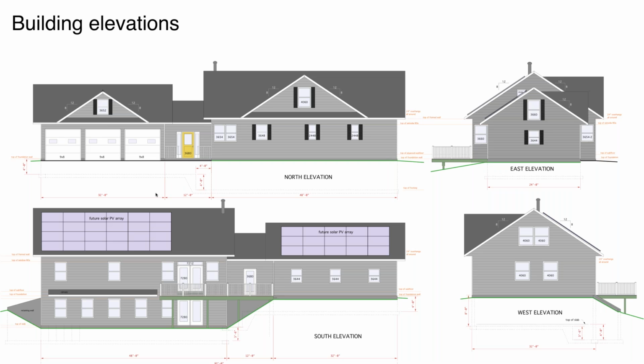This uses I-joists for floor framings that go in fast. It uses 24-inch on-center framing, which also goes up fast, uses less wood, better R value in the wall, and then it uses trusses on the roof. So the structure of this house and the geometry of this house lent itself to fairly rapid construction.